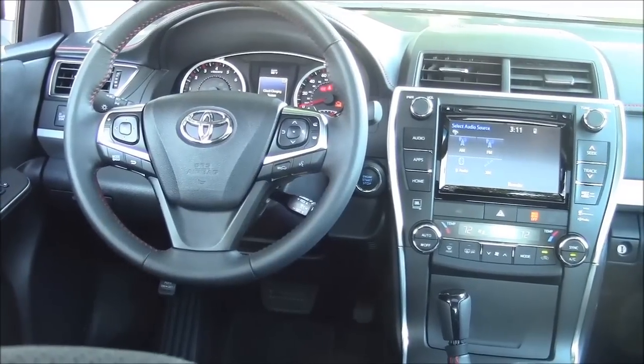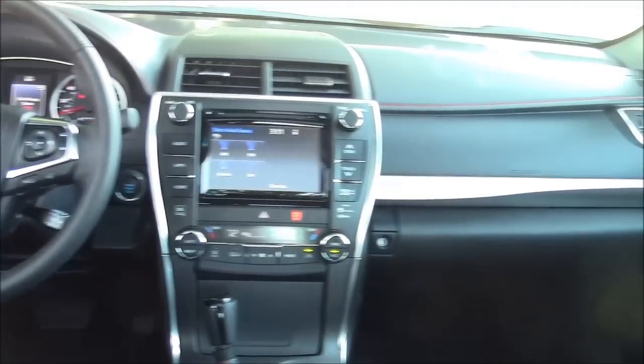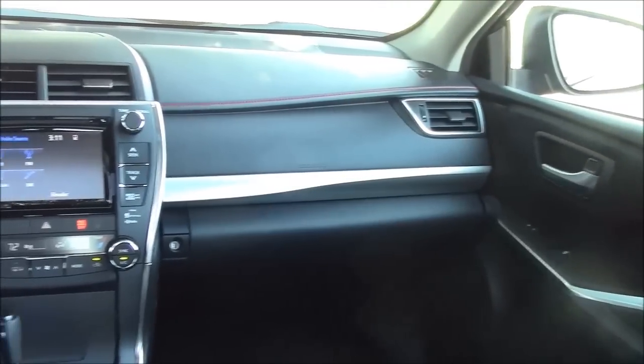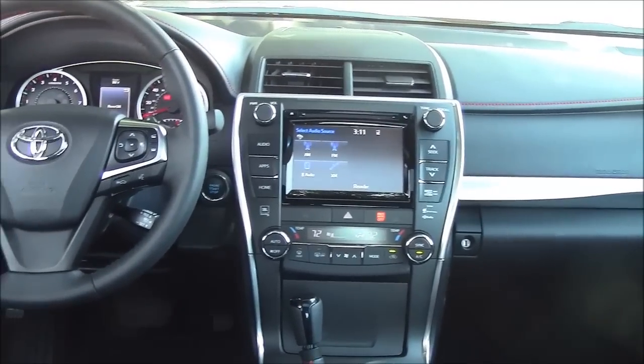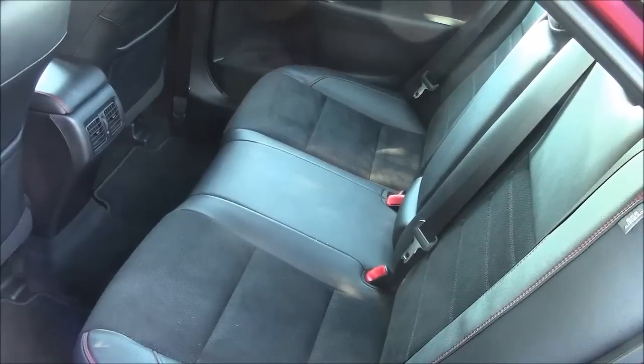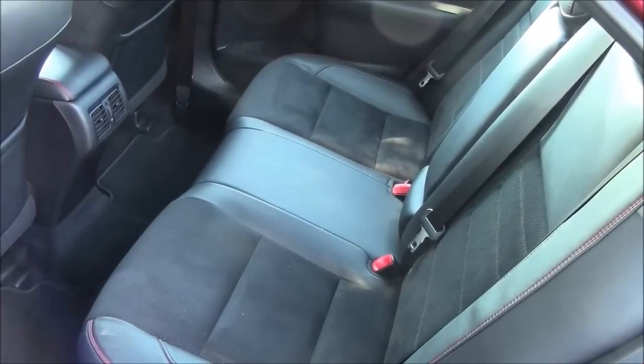The previous dash layout was kind of chintzy looking. They've updated it this year. More modern, better materials. By the way, I'm sitting in the back seats and there's plenty of room here. I suppose you could fit 3 people back here, but it's really made for 2 large individuals instead.